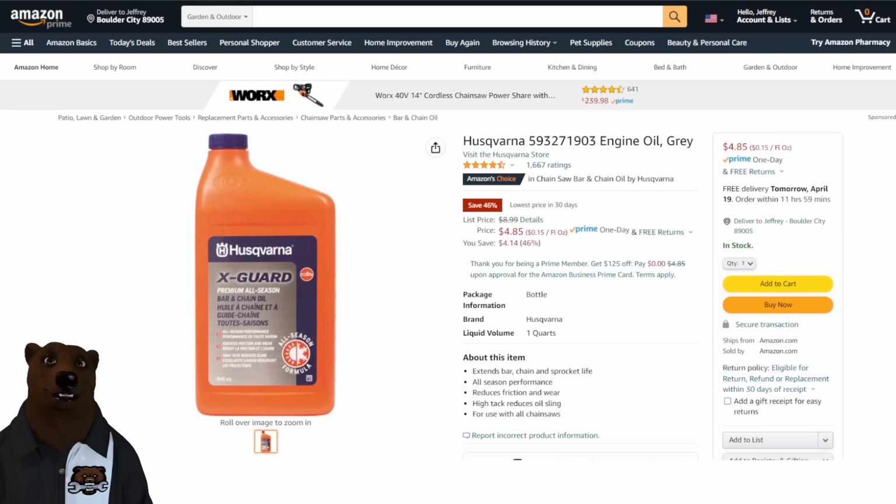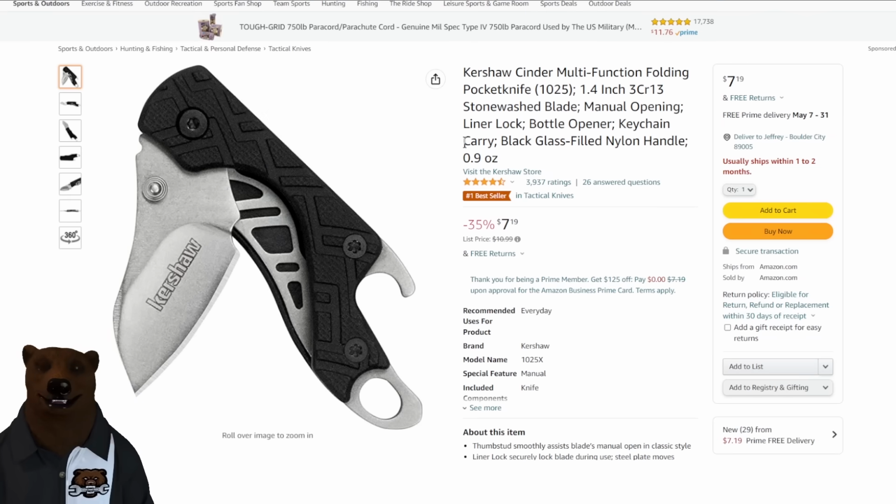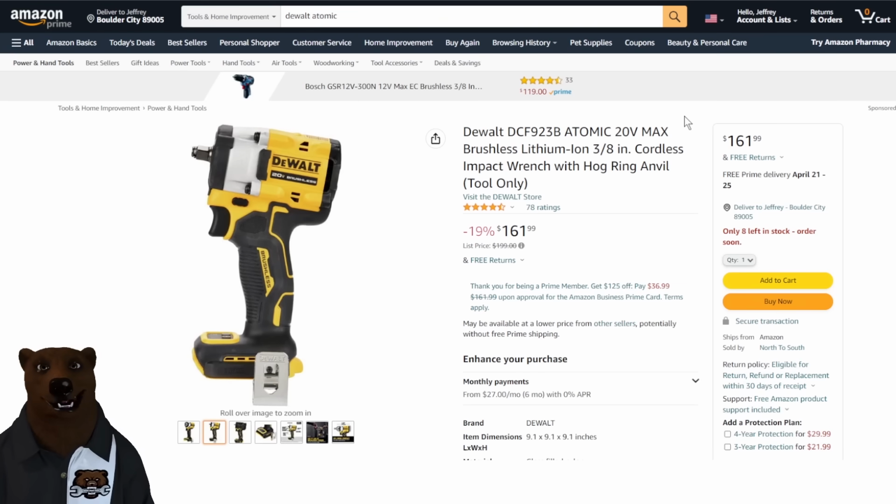All right, over at Amazon, Husqvarna. This is the bar oil that I go with. It's normally $9 there, and it's down to, what is it, 15 cents per fluid ounce, 46% off, $4.85. Might want to stock up on it at that price. We've got the Kershaw. This is a nice little folder there. It's normally $11, on sale for $7.19. Move along. Now, we got 3 Dewalt Atomics, and this one is a phenomenal deal.